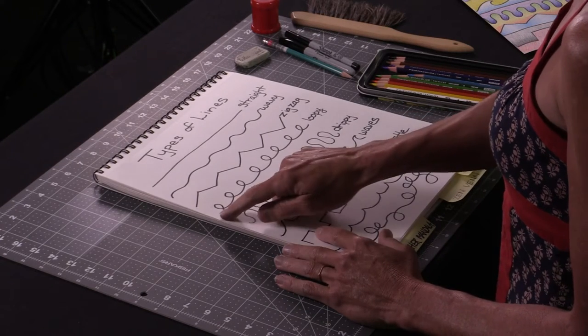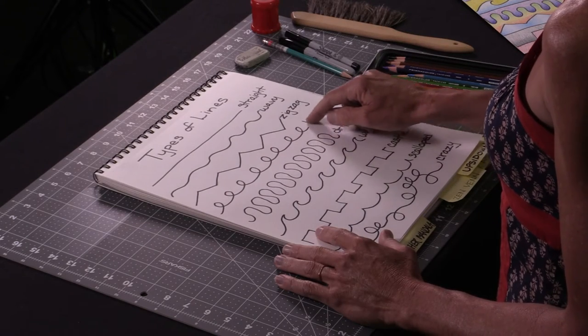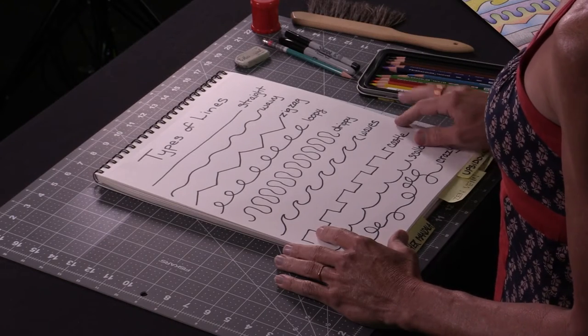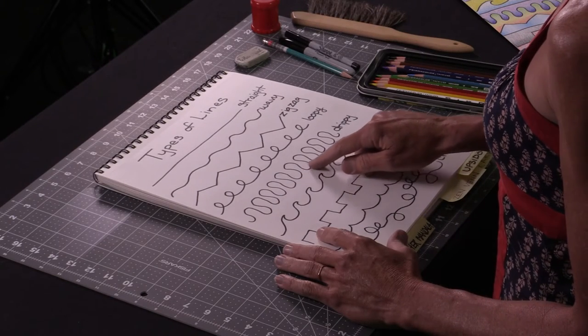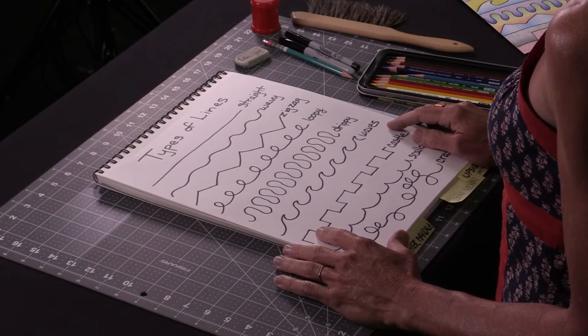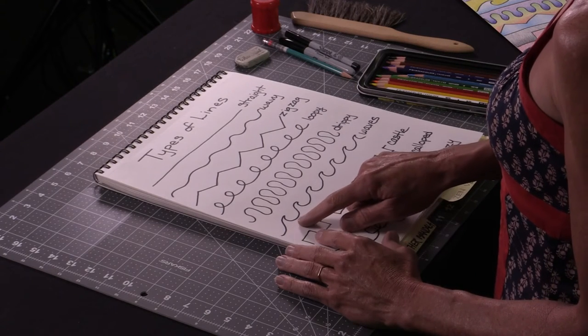Loopy lines are next, and loopy lines are super fun, and they are never, never, never boring, I find. They can also be big and small. Drippy lines, my favorite, end up looking very, very cool later on. I'll show you that. Well, now there's another line that you probably have seen. You've probably even drawn this before.